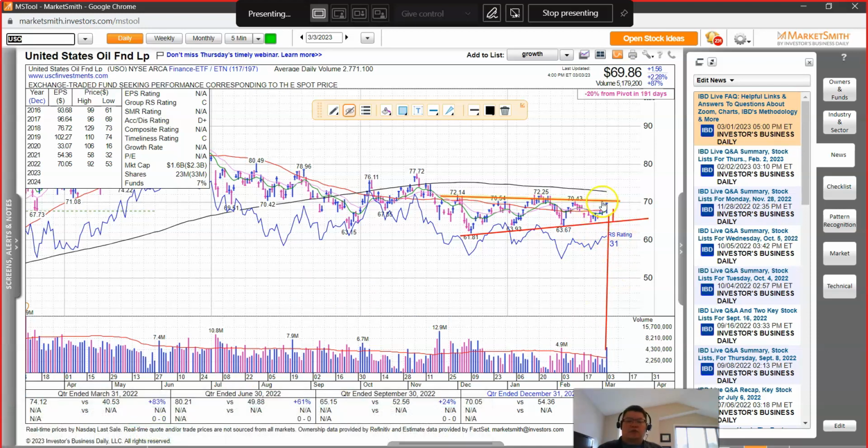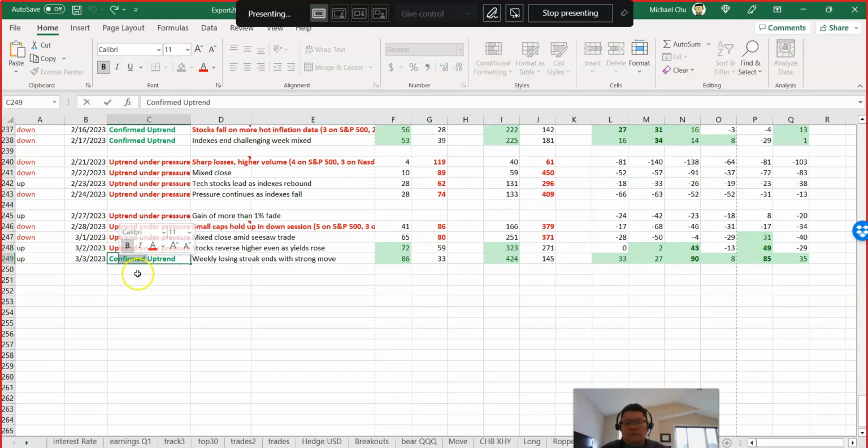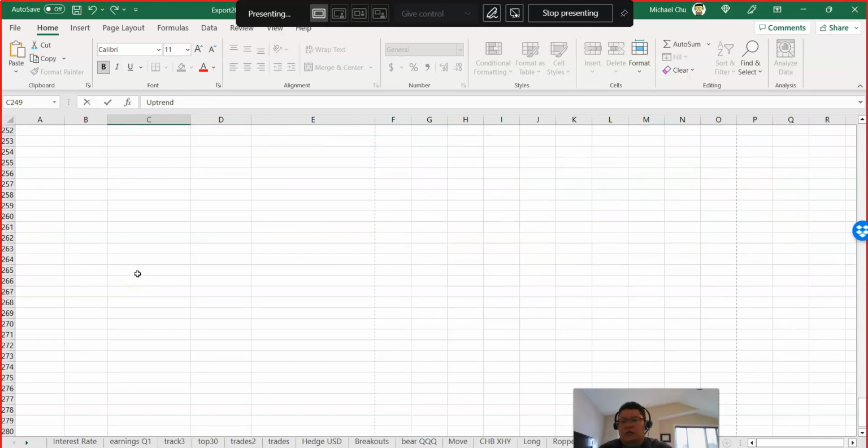Before I continue on, do you have any other question about this? So you see, Friday the oil price jumped quite a bit. I don't know exactly how many points, but I want to show you the tracking I have. So this is this week right here, right? The market has been under pressure according to IPD. Friday, the uptrend resumes. So that was a good thing.